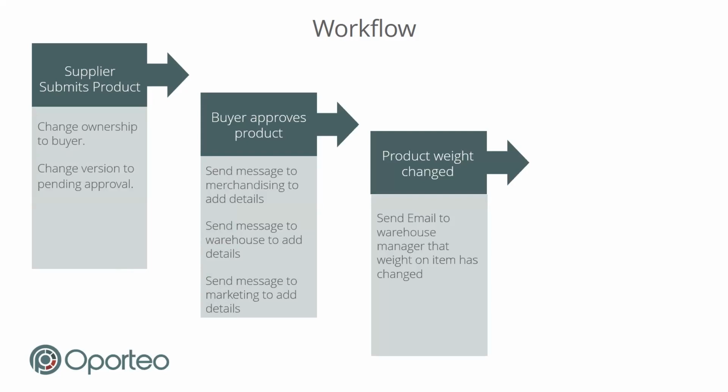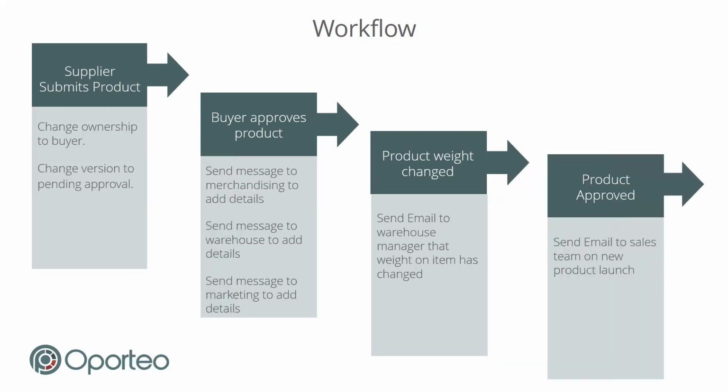So somebody may update a weight or something of that nature, and the warehouse manager would need to know about that so they can reassess maybe which warehousing location they put that product in. So this can be automated through the workflow system. The final example is where a product is finally approved and released to the website or wherever it goes to.